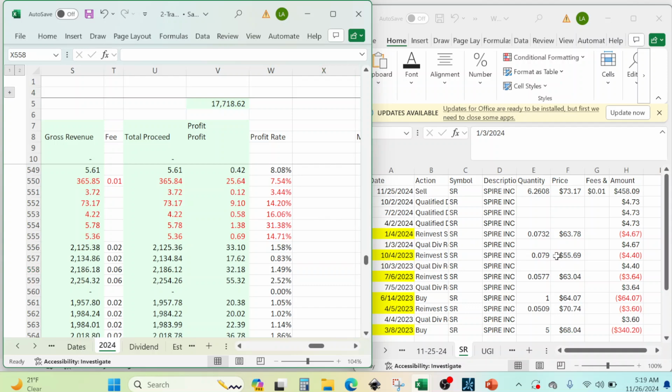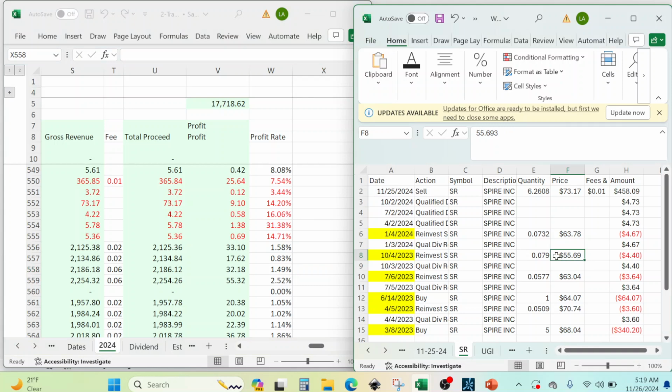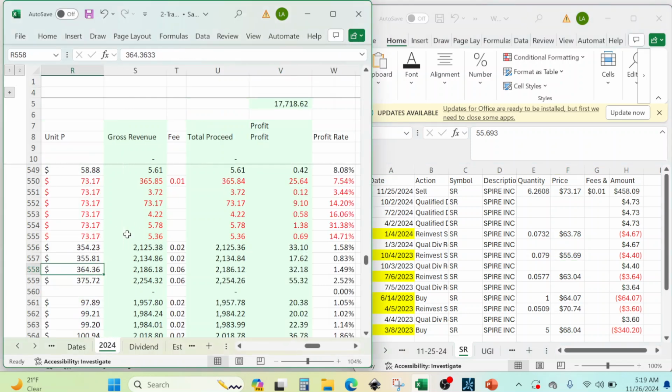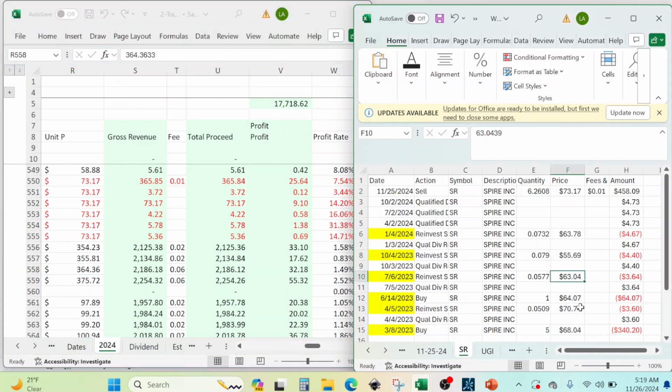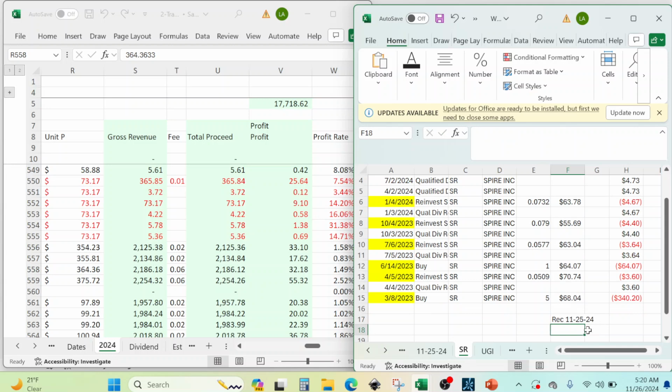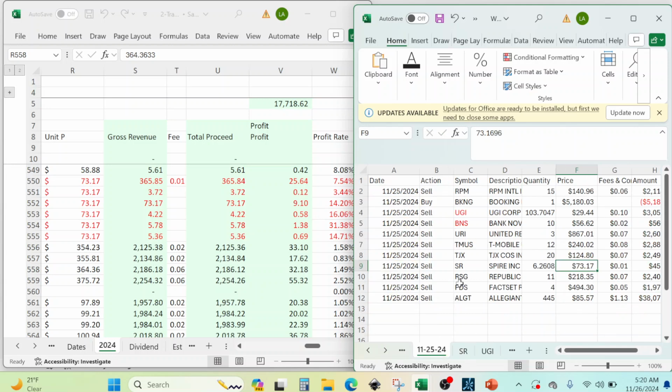So we have this one done. Let's get down. Hold on, let me make sure I have my unit price. Yes, I have it. So let's go down and do recording. Let's sign or stamp our recording tab. Now we are going to go to RSG.